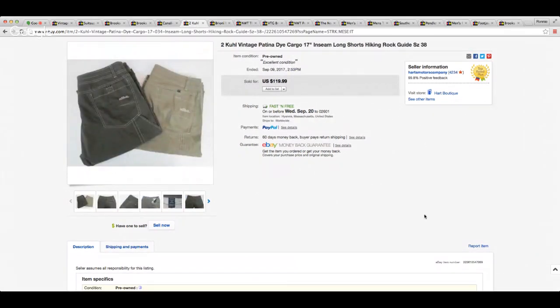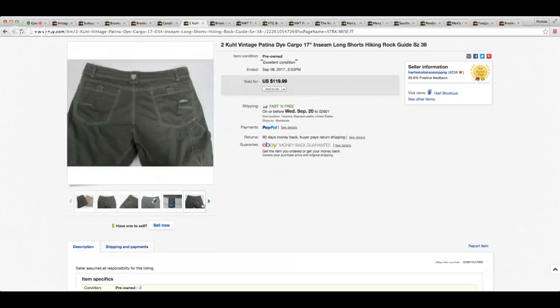Just picked these up recently, not too long ago. These sold for $89.99. Pair of 2 cool vintage dye, patina dye cargo pants. These are like long shorts. They're almost like, I don't know what you call them. The inseam on the shorts is 17 inches. Both the same. I just put them together.